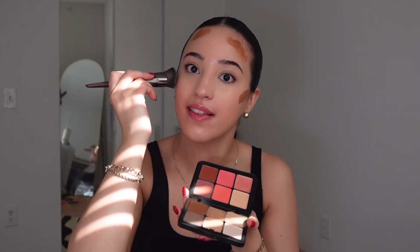Especially if you're a mom or you're on the go a lot, I think this is perfect because you have all of your cream products in one palette. It makes it super convenient and you can do your makeup so much quicker. Look at that blend and color.